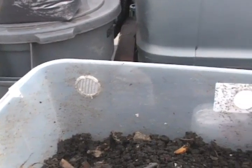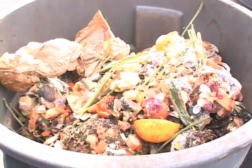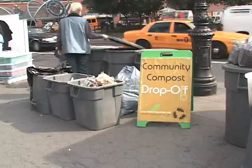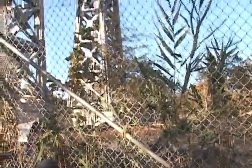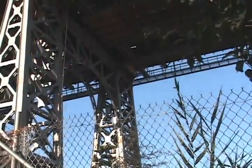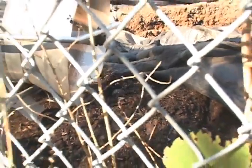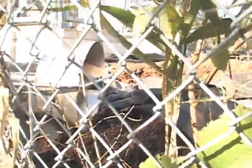So what exactly is urban composting? One way to do it is to save your food scraps and bring them to a drop-off point, such as the one at Union Square's Green Market. After the food scraps are collected, they are taken to industrial composting sites like the one under the Williamsburg Bridge. There it is processed until becoming usable dirt, when it is then put back into the ground in the city's parks. The other way to do it is on your own at home.